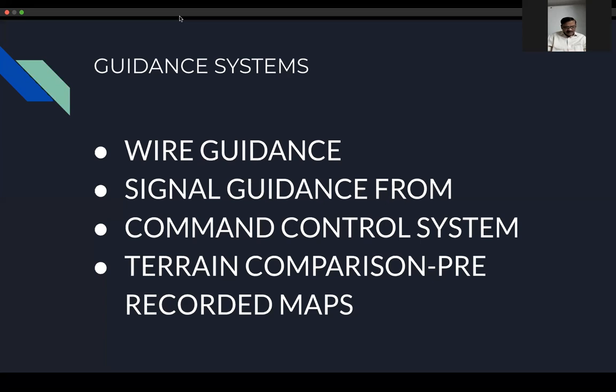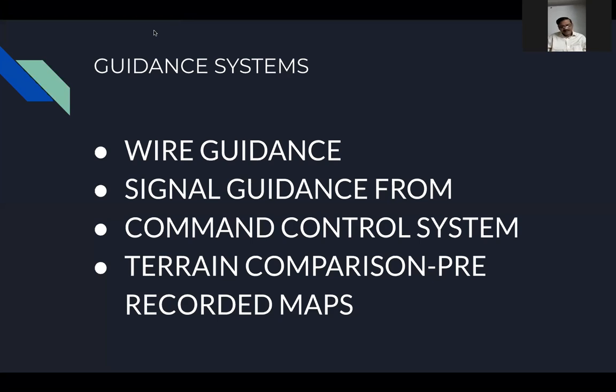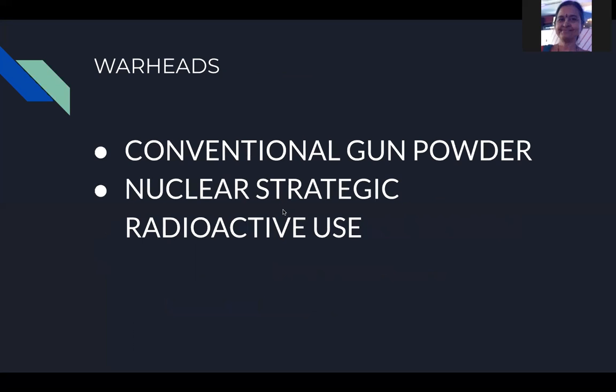These four methods help. With this, we have covered almost all the general aspects of missiles: how many types, how many classifications, what the types of missiles are, how they operate, what the methods are in their guidance system, what the warhead is, the different types of warheads, and the differences. All these things we have learned.